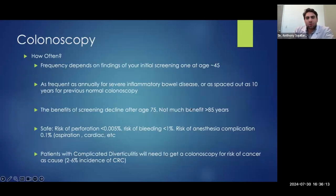So how often do we have to do a colonoscopy? Well, since 2021, the screening age is now pushed closer to 45, and that's because of the fact that there is an increase in colorectal cancer under the age of 50. For people with severe inflammatory bowel disease, this is a different group of people, and it's a little bit more nuanced. They'll go as frequently as every 1 to 2 years. But if you have a normal colonoscopy at age 45, then you don't need to get another one for about 7 to 10 years. And that's the US Preventive Task Force guidelines on that.